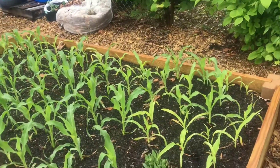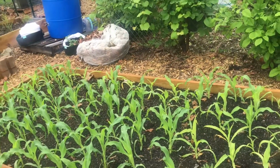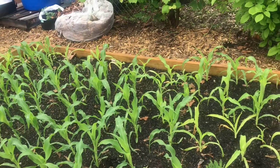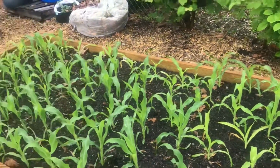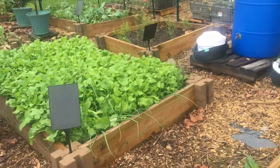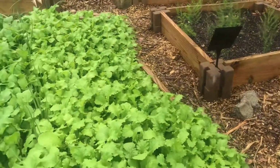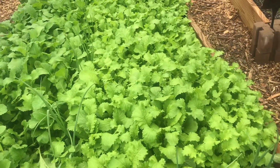Really hoping that this corn does well this year. And they are grown about 8 to 10 inches apart. And hopefully that'll help them to get pollinated really well because of the closeness. And the turnips and the mustard greens are really growing. Of course, they're loving all of this rain, and it looks like in the next week or so, I'll be able to come in and harvest a lot of these turnips and mustard greens.